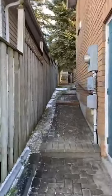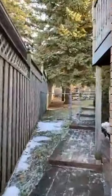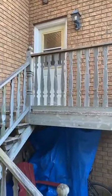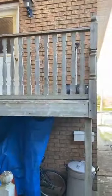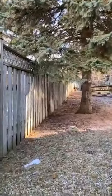On the right-hand side here we have another access to the garage, and then the walkway to the backyard, including this separate apartment. That's the access to it, with a little porch. They can have a little barbecue or a seating area, things like that. And then this backyard. Oh, the sun came out. This is so lovely.